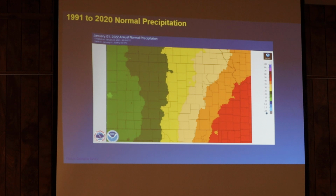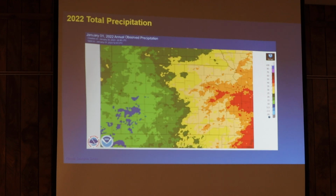But what you don't see anything of on this map is the dark blues, and the dark blues is less than 10 inches. You have to look at what we got in 2022 to see the blues that showed up, and just how exceptionally dry this was in certain parts of the state. Some parts here in the southwest, it was the driest that they've seen on record, going back to the 1800s. And so that's the total amount that came in 2022.